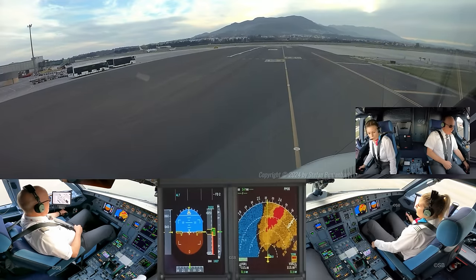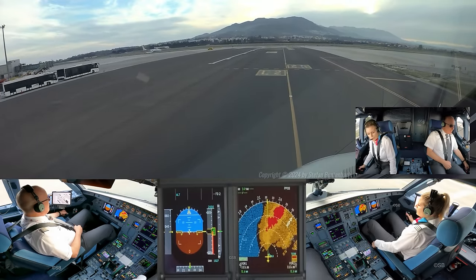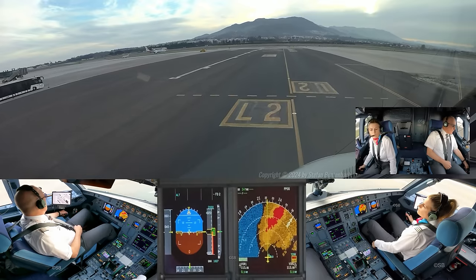Yeah, inside. So, cooldown time is 6. Engine 2, shut down.